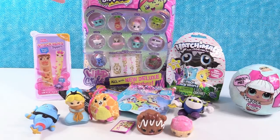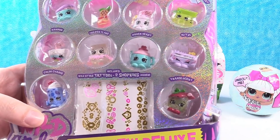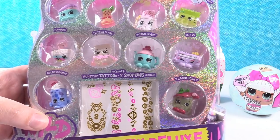Okay. I think we're going to open Shopkins right now. Oh, okay. Shopkins, Season 9, The Wild Style. It's a 12-pack. There's tattoos. There's cool Shopkins. There might be a limited edition inside. Let's hurry up and find out.